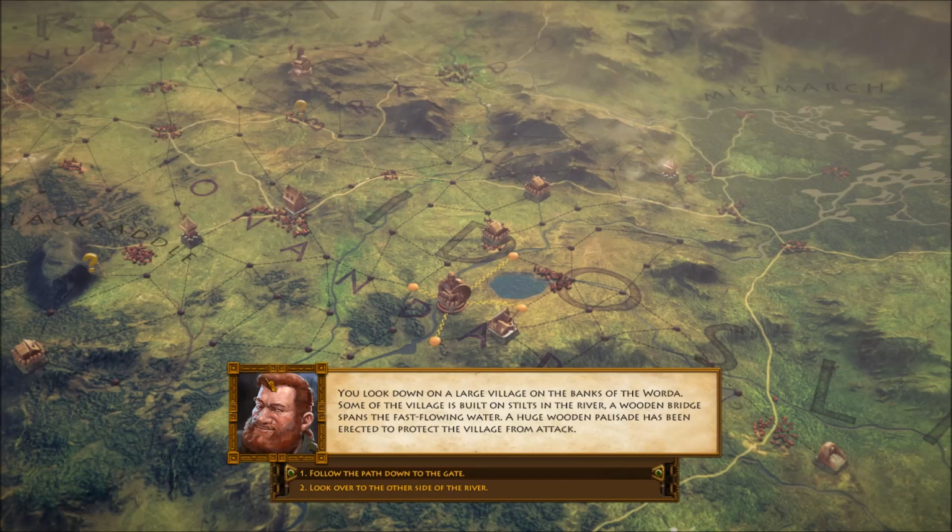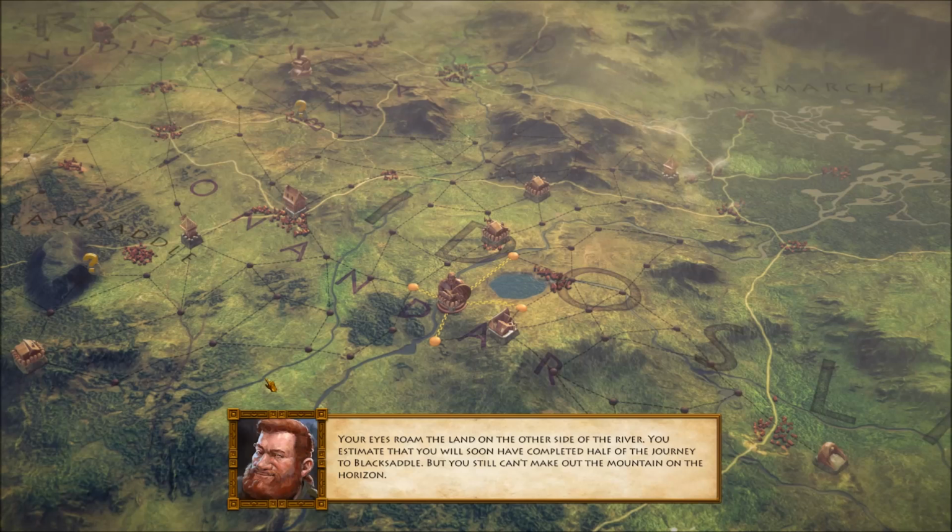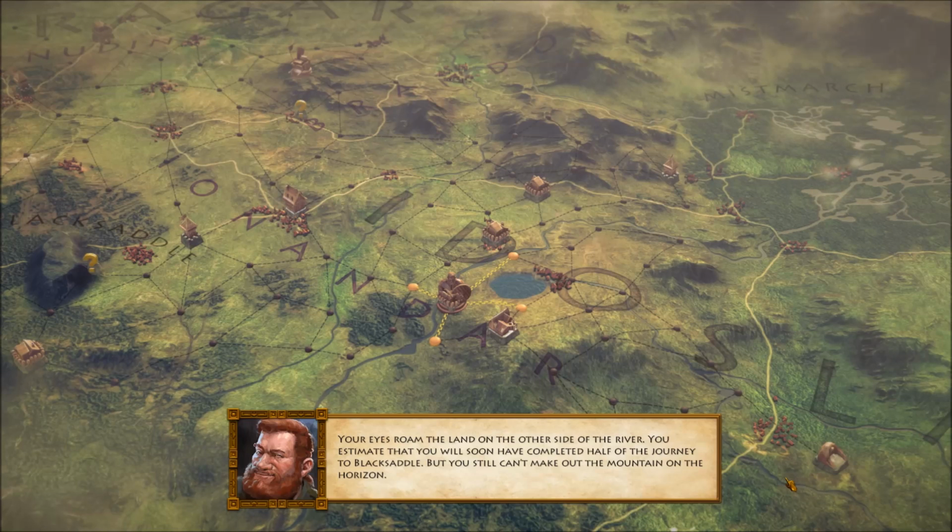Okay, let's look over to the other side of the river. Your eyes roam the land on the other side of the river. You estimate that you will soon have completed half of the journey to Blacksaddle, but you still can't make out the mountain on the horizon.